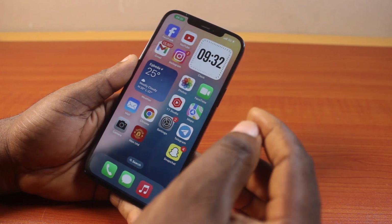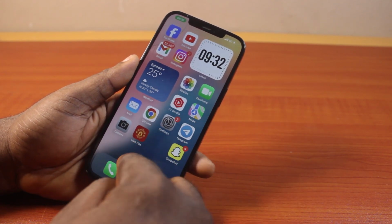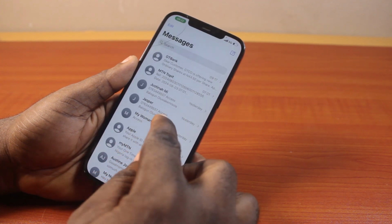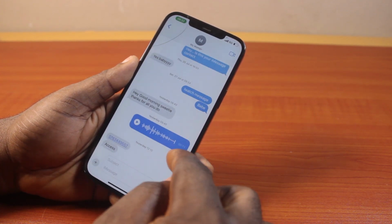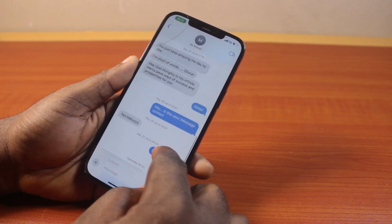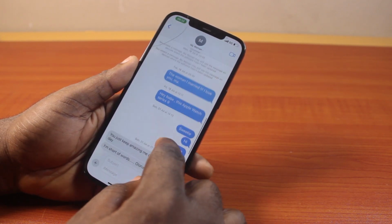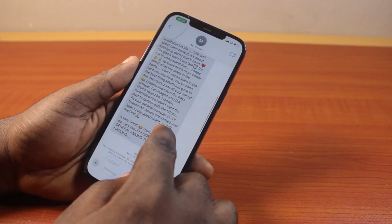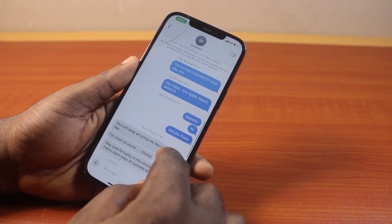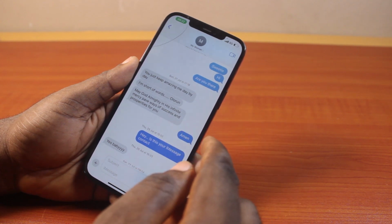Now, there are several approaches you can use to fix iMessage not sending on your iPhone. If you're trying to send an iMessage, then you want to make sure that the person receiving the iMessage is using an iPhone and has iMessage activated. In this case, you can see this is an iMessage message. This is because this person turned on iMessage. That is why all these messages were sent and got delivered.